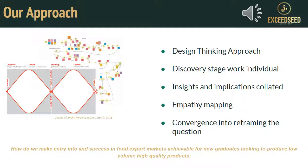They want to make a difference in the world, they are tech savvy, they are interested in low startup costs, they have a concern for the environment, their interests include healthy eating and living. This discovery also demonstrated the frustrations and obstacles new graduates face, like high startup costs and the lack of jobs in regional areas. Given some of these key insights, the development of empathy maps, we were able to better match the value proposition to solving the real problem. In doing so, we were able to reframe the question to be, how do we make the entry into and success in food export markets achievable for new graduates looking to produce low volume, high quality products?